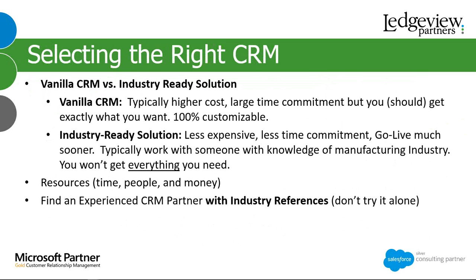These are already customized CRM solutions to meet the needs of an industry. That's what LedgeView has done. We took Dynamics CRM and Salesforce and built a solution within these products that contains many of the common features our manufacturing customers have wanted in a CRM solution.